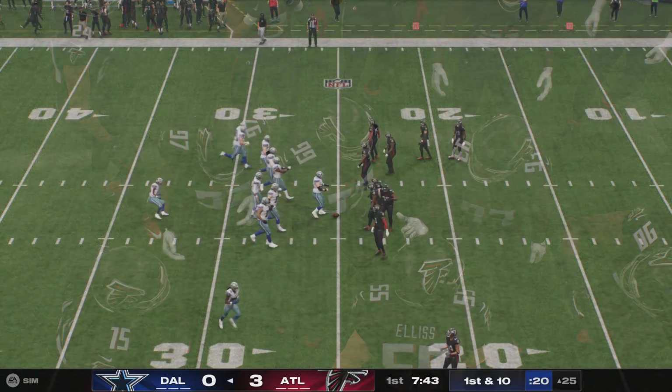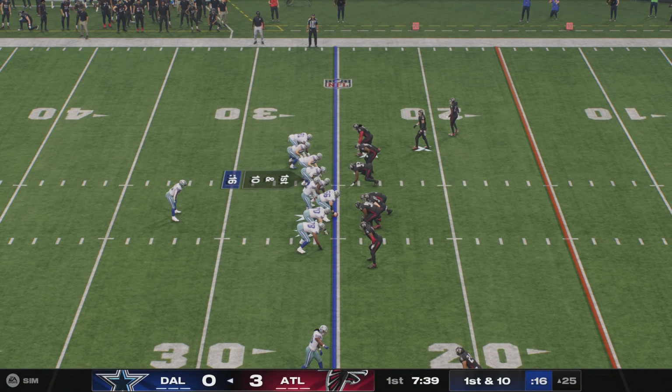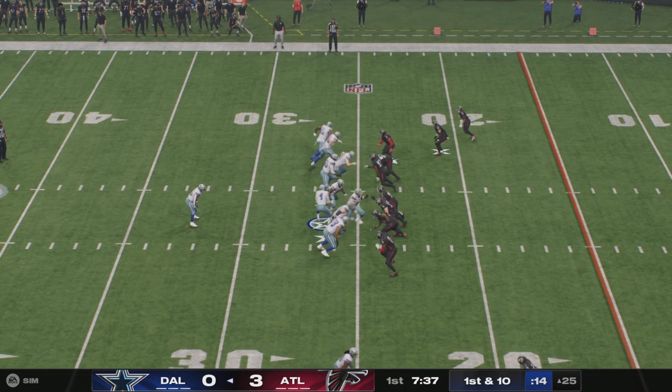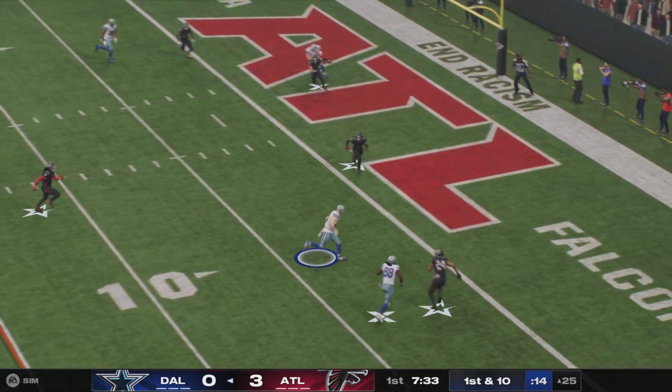Yeah, remember our conversation? We were talking about what one of the GMs in the league has told me repeatedly. It's a big man's game, and it's not necessarily size. He's talking about playing some big boy football. Line up, get leverage, now.